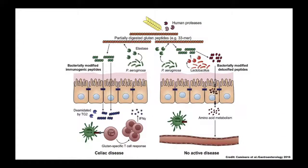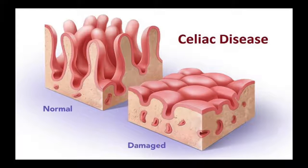When a person with celiac disease eats gluten, the immune system responds by attacking the small intestine. These attacks can lead to damaged villi, which are small finger-like structures important in the absorption of nutrients. Damaged villi cannot properly absorb nutrients into the body, and therefore put the individual at risk for nutrient deficiencies.